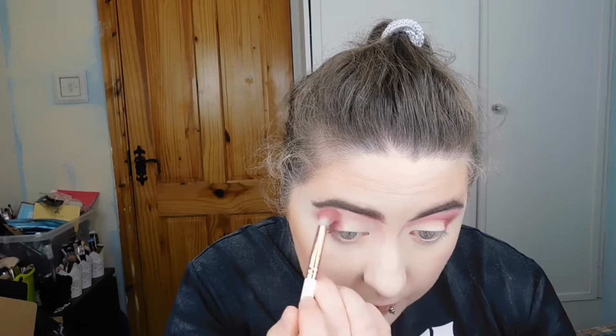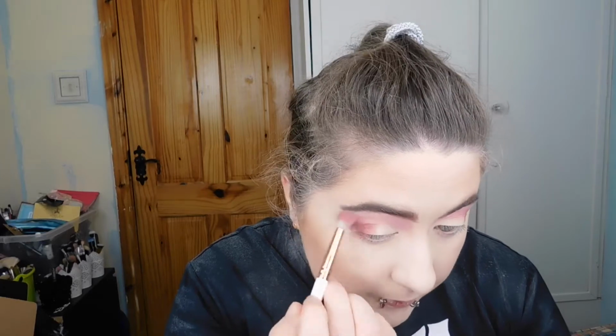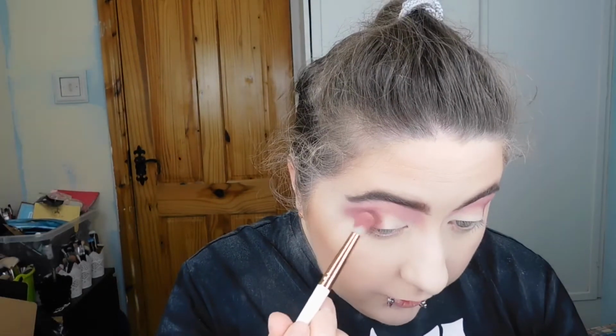I feel like this is too warm toned to be quite a spooky look, so we're going to have to amp it up with the spook factor here. At the end of the day, we don't want to just look like it's a warm toned look. We want it to look spooky and like a Halloween look.